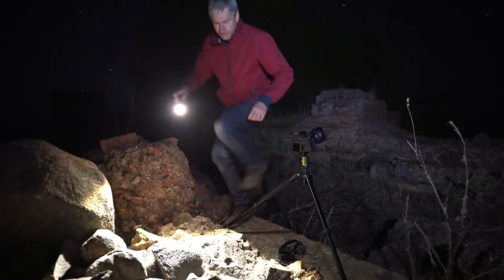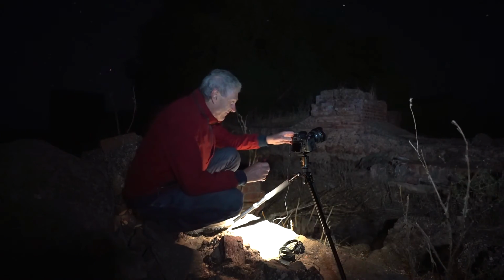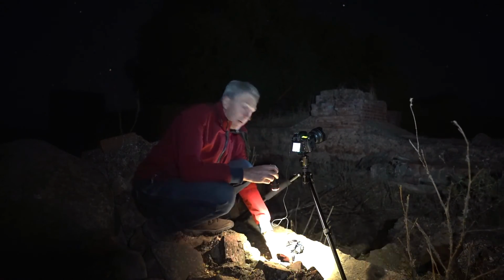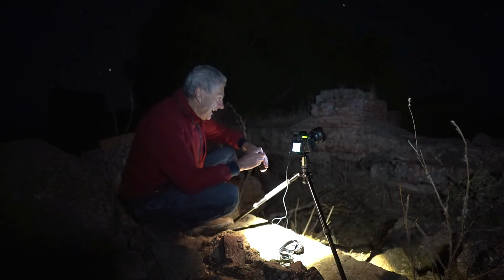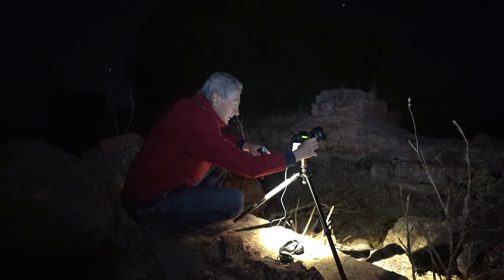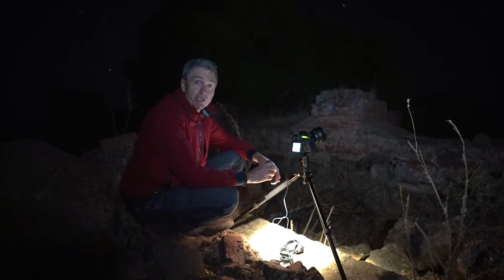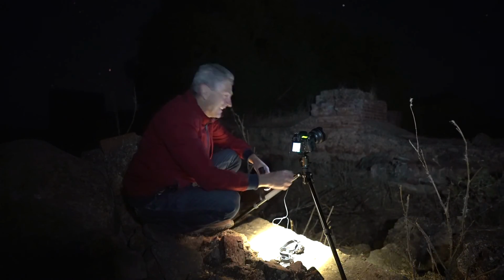All right, let's have a look at this baby and see what we've got. Okay, so I've just stopped it with the intervalometer here. I'll just press stop and we have, oh gee, woohoo, about 630 shots. Oh, it looks great, looks fantastic.